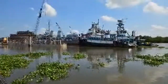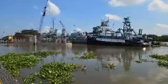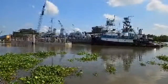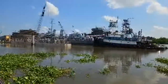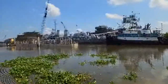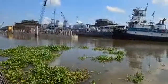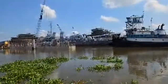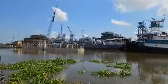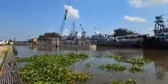You see here, they're passing lines across right in front of the John Boy. Water's in the line at the moment. I'm going to rest my arms and see if I can give you guys a steadier shot.